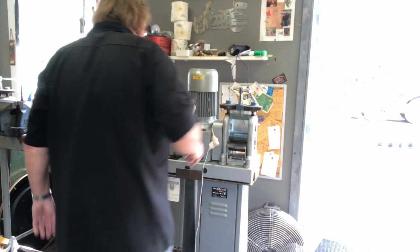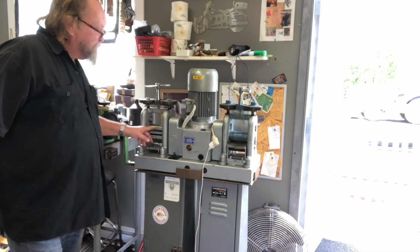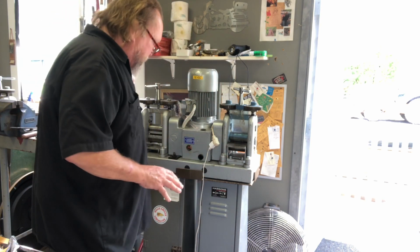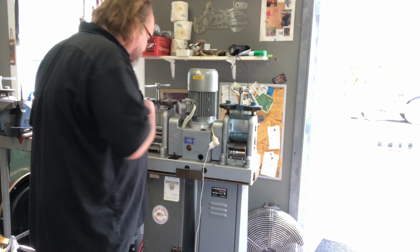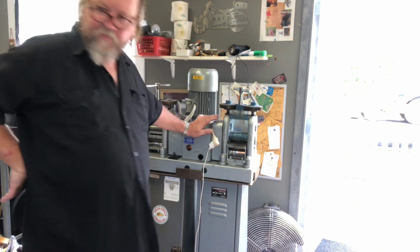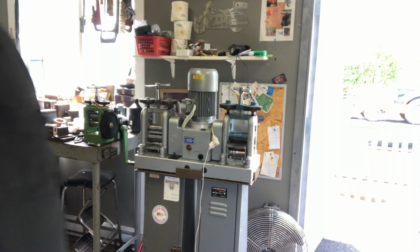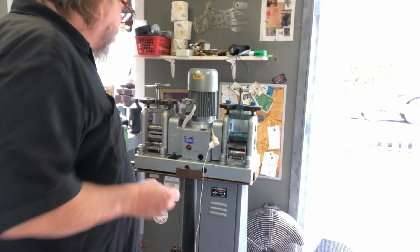Okay, this one here is for square wire, and this one's for flat stock. And it's quite the machine, it's quite quick. And so, do I have a piece of something I could just roll out for you? Here, how about a little piece of this coin that I cut out for another job.